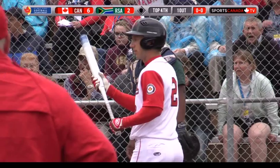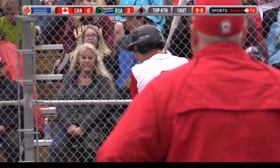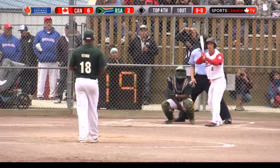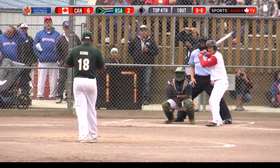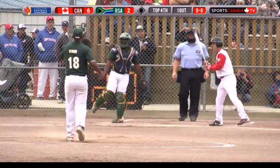And now Chris Walushka will come to the plate for the 3rd time. 2 runs scored, a hit batsman and a single for Chris in his senior club debut. Rise ball misses well out of the zone for ball 1.